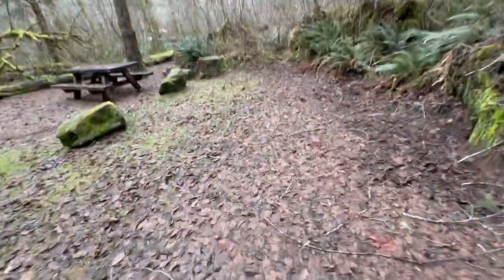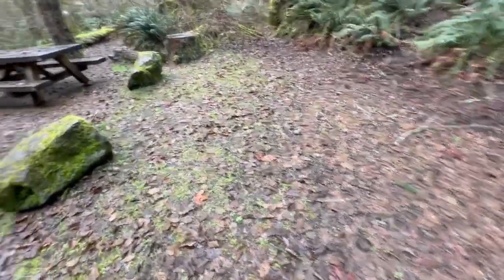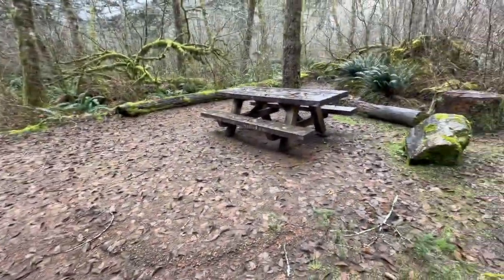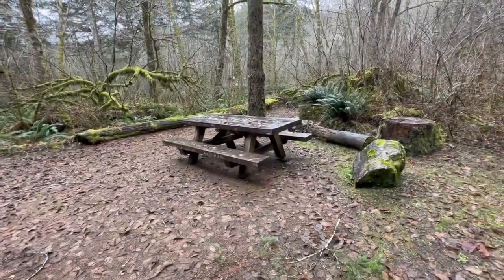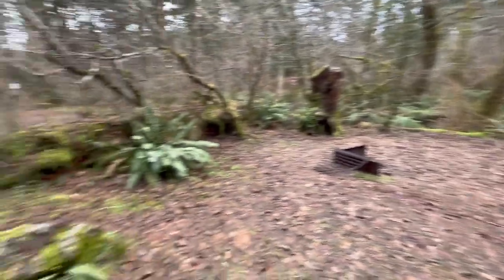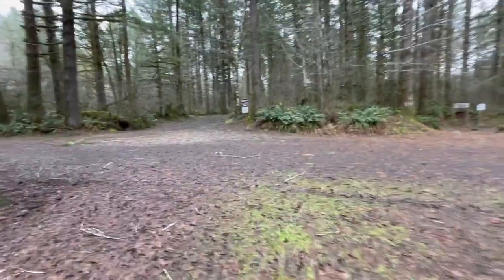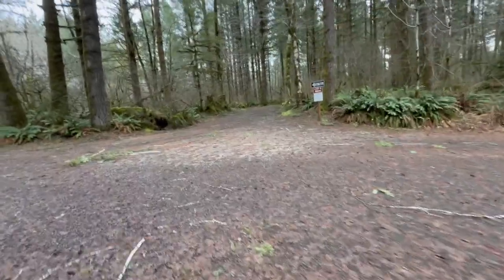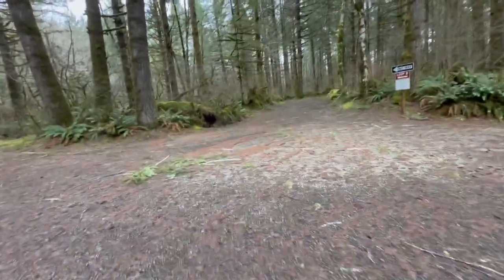A7's, it's medium sized parking here. Not real big, but it's okay. It's definitely a usable site. Picnic table's in good shape. It's just right here at this intersection with B loop. I think that's it for A.